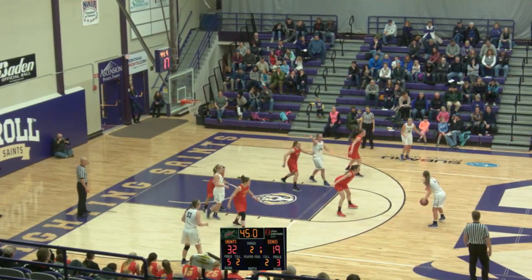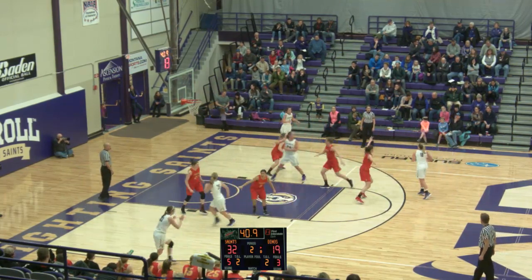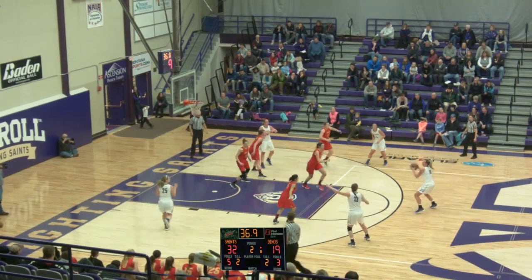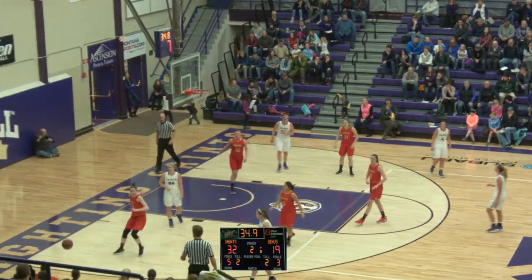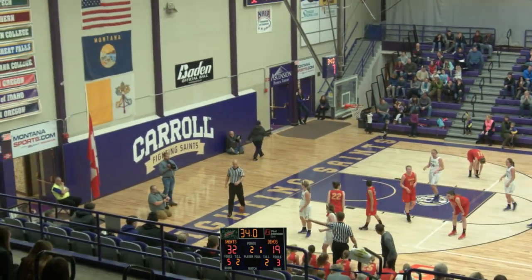Wagner has it at the top of the key now. Swings it over to Denny. Denny comes off the ball screen, swings it over to Wagner. Wagner looking into Dean in the post. Dean hits at the top. Pass to the Johnson. Tipped out of bounds by Calgary women.